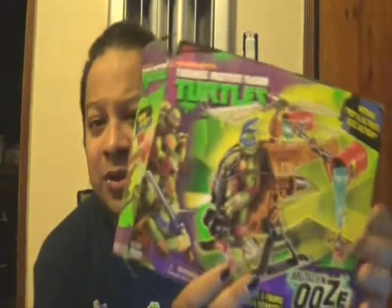As you can see, the original box doesn't tell you anything, it just tells you what this helicopter is. Second version, we'll have a little sticker over here that will say comes with the Mutagen ooze. Even though it says it doesn't ooze separately, they add the ooze with it, so the ooze will be right there in the front, but it will have a sticker in front of it.